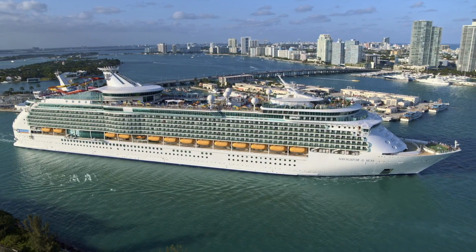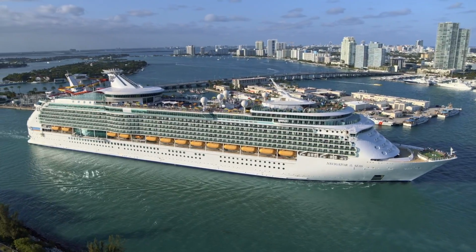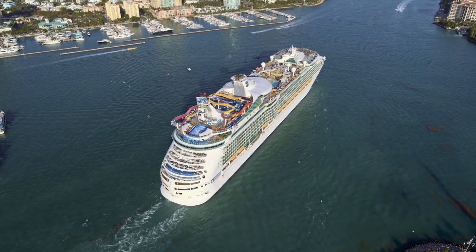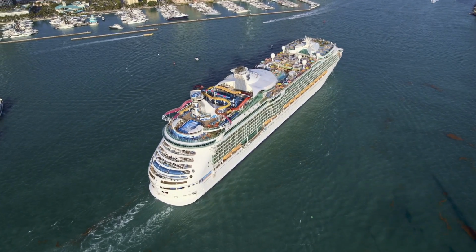But if it's your first cruise, or maybe you haven't cruised that much, you might be wondering, what are the things that you absolutely must do immediately, as soon as possible, when you board that cruise ship, just to make sure that you don't miss out on anything and that you're not disappointed.